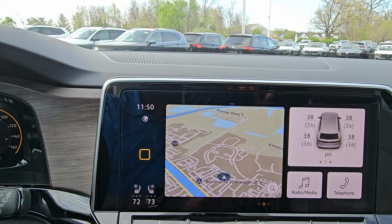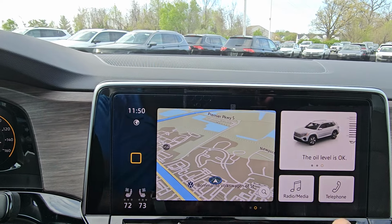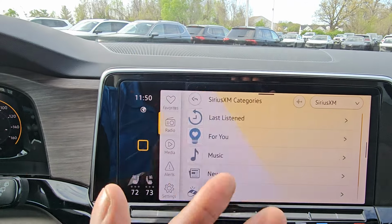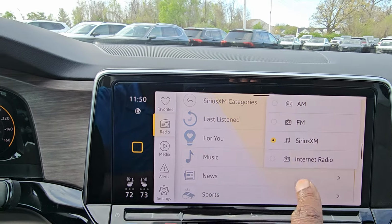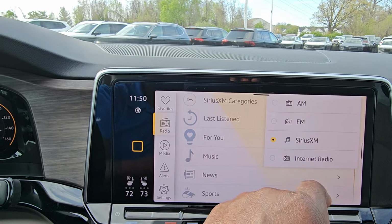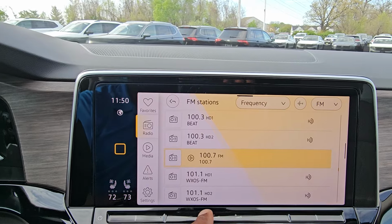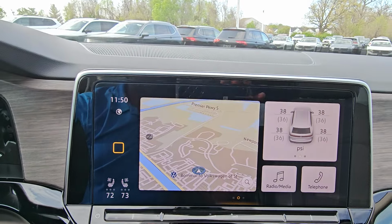You can swipe inside this here, that shows your tire pressure, oil levels. You have the radio button here, so that tile brings up this guy right here. I have Sirius XM, FM, AM, and internet radio. I actually changed it to FM, so I have FM here, and make sure we're muted there. I don't want to get a copyright strike.